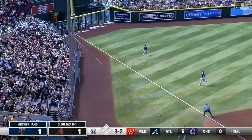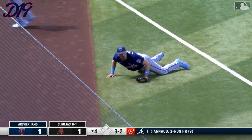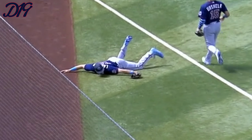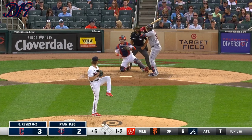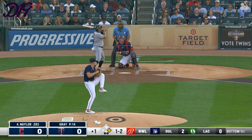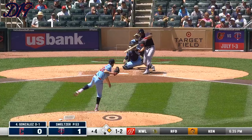Behind third, and what a catch. Did he catch it? What a tremendous catch by Larnach. Again, or you throw a high fastball. That's where I like. Swing and a miss will end the inning. Well, he's got to make it.